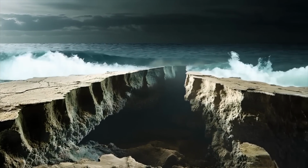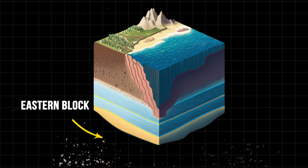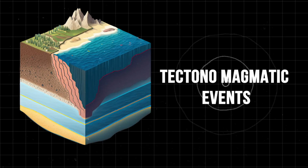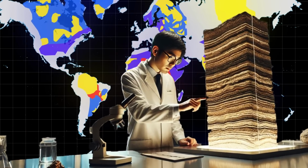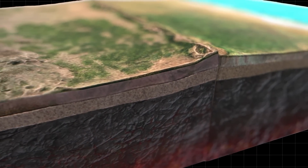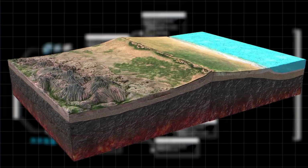Scientists found that during the Mesozoic era, the Eastern Bloc lost its deep ancient roots because of the strong Earth movements called tectonomagmatic events. So scientists wanted to see exactly how the processes in the mantle and the movements of Earth's plates led to the breaking down of the NCC. They created 4D models showing how the NCC's shape changed over time, including its surface shape, how its layers stretched, and the way earthquake waves move through it.